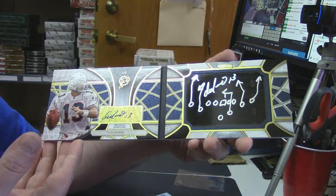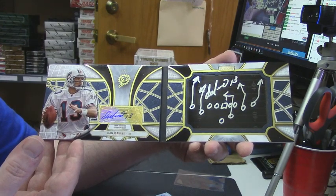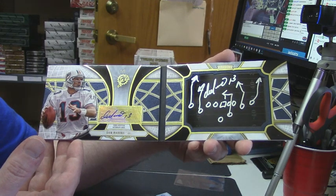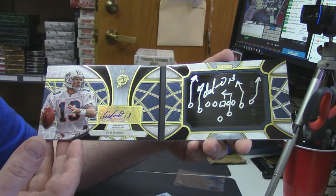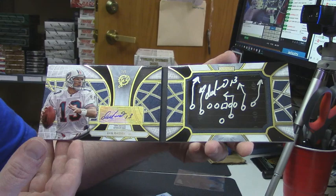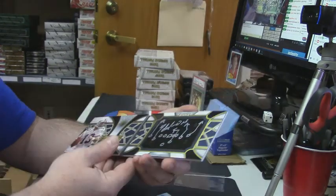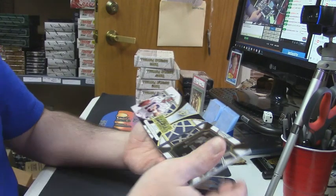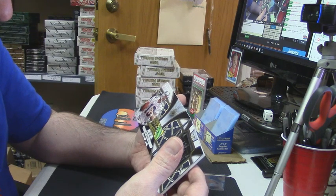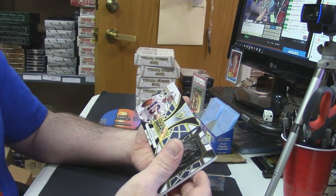Oh, it is, I mean, numbered 1 out of 5. eBay 101, 1 out of 5. A curl, a hitch, crossing route. Oh my goodness. Oh my. That is so pretty. Congratulations, Jay.